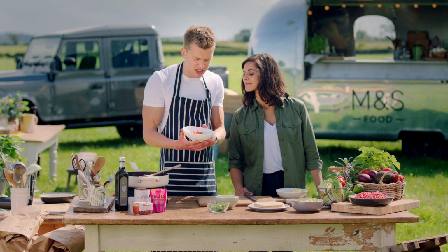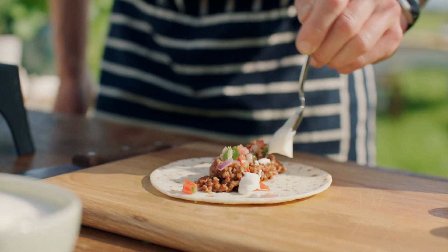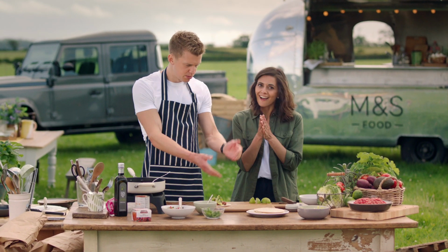Little spoonful of that on there. Just made up a really simple salsa. Or you can use a brilliant M&S shop-bought salsa, a little bit of sour cream, and it really is as easy as that. So there you go, that's my M&S spicy beef taco. I'll go and rustle up the others then. Great, I'll put some more together.